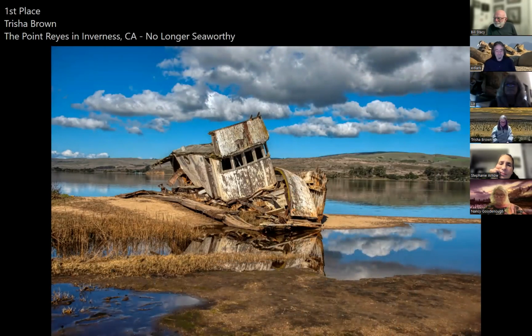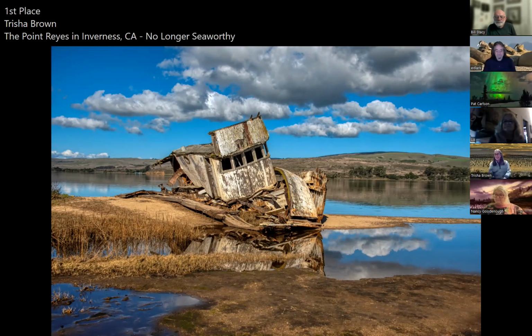First place, Tricia Brown. Wow. Beautiful image, Tricia. Thank you. Every time Joel and I go to Point Reyes, we stop in Inverness and take pictures of this boat. And I couldn't believe this day, just the clouds, and then I thought about doing a journalism story because there were so many tourists. I mean, I was a tourist too, but just all around the boat, gesturing to themselves in the boat. It was hilarious, but I just love the clouds and the water. Everything just seemed so perfect that day.